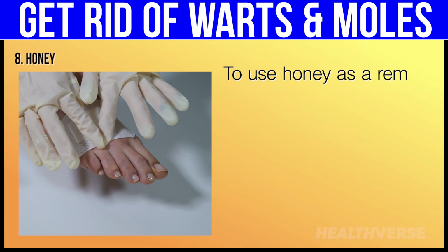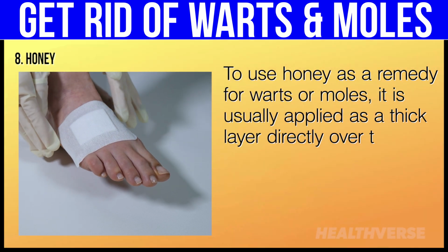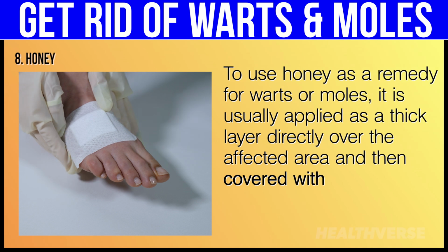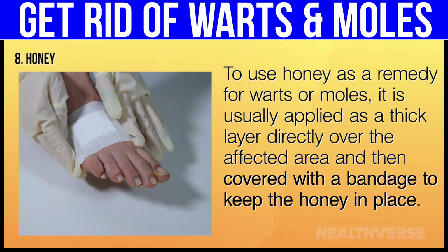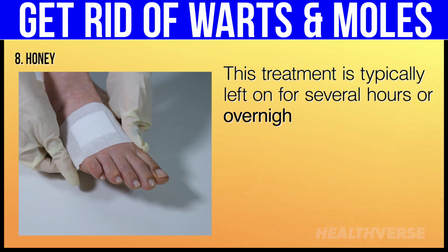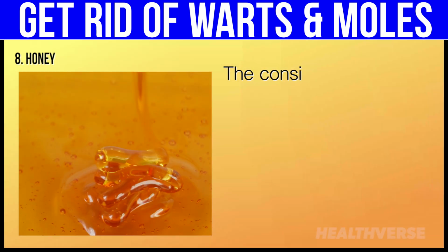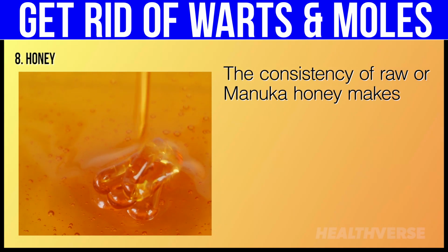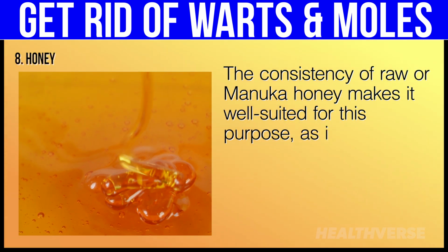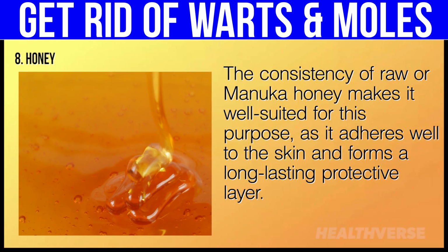To use honey as a remedy for warts or moles, it is usually applied as a thick layer directly over the affected area and then covered with a bandage to keep the honey in place. This treatment is typically left on for several hours or overnight and repeated daily until visible results are achieved. The consistency of raw or manuka honey makes it well suited for this purpose, as it adheres well to the skin and forms a long-lasting protective layer.